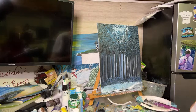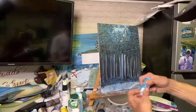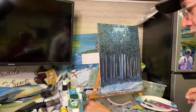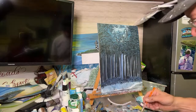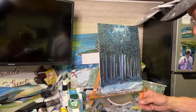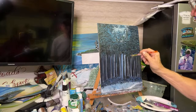I'm in the wrong blue. He's in the wrong blue. Ringy Dingy said, I can't wait to see Donny's paintings in person. Yeah. Can you zoom in a little? Let me see, maybe I can.